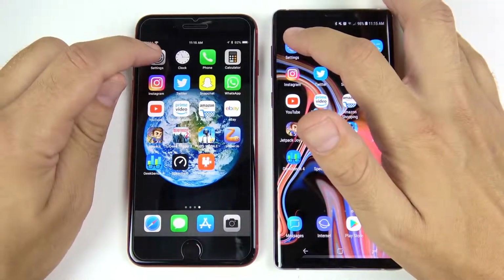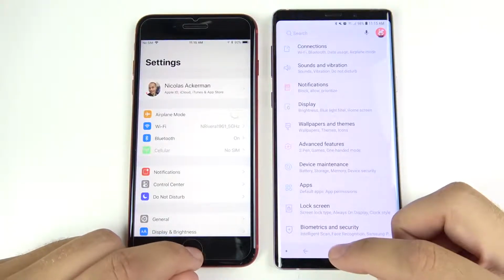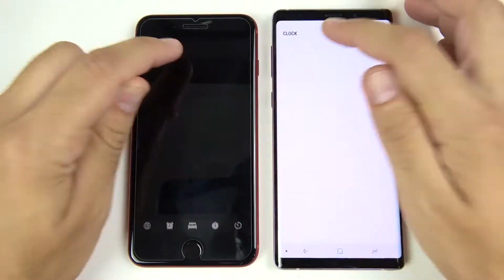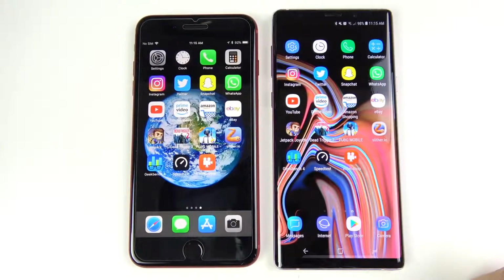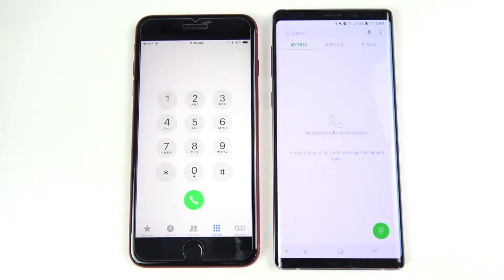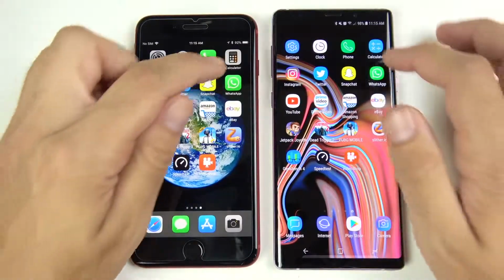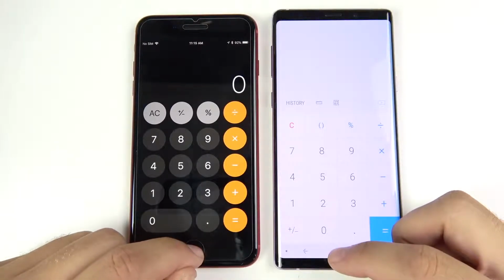Let's begin with settings. 3, 2, 1, and you can see that looked like the Note 9 coming home. Let's go into the clock. 3, 2, 1, and you could see pretty close to even on that one. Coming home, you can see the Note 9 seems to fly back to the home screen first. Let's go into phone, and you could see that looked like the iPhone 8 Plus for the phone dialer coming home. Let's go into the calculator, and you can see that was very close again. I think it might have been a Note 9 slightly.